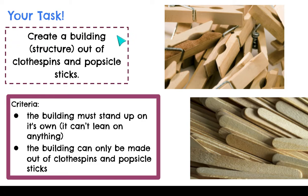Okay, so now it is your turn to try. Go ahead and build your building using clothespins and popsicle sticks. Remember, it must stand up by itself, and you can only use these two materials. Go ahead and pause this video and get started. And when you're ready, press that play button.